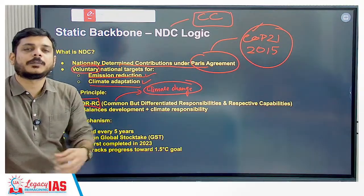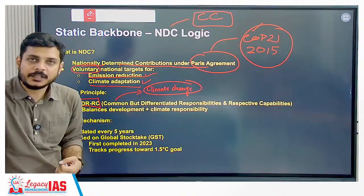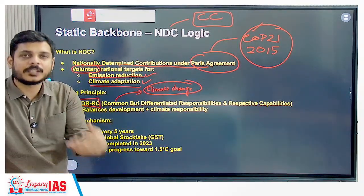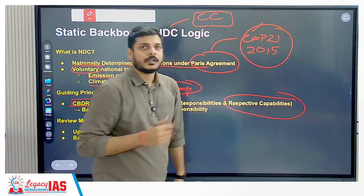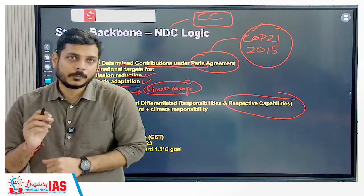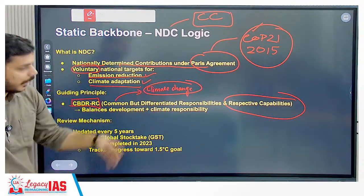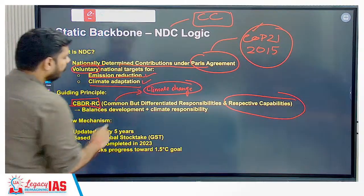They have differentiated responsibilities because we have developed nations who developed first and led to a huge amount of historical emissions. On the other hand, you have developing countries who are still in the stages of initial development, and therefore they need more support, right? So they have differentiated responsibilities, and the ones who should be allowed to emit in larger quantities should actually be the developing countries. And also respective capabilities. This means that all the nations are not equal in their development phase, and therefore they are also not able to have an equal amount of capability to offer a solution for climate change, right? So respective capabilities: as per your own capabilities, what can you contribute? That is what NDC says. That is nationally determined contribution. Whatever you can contribute as a solution to climate change as per your respective capabilities, please do so. So this balances development and climate responsibility.